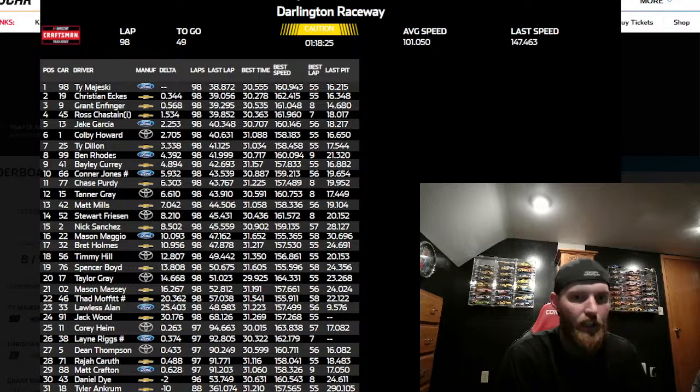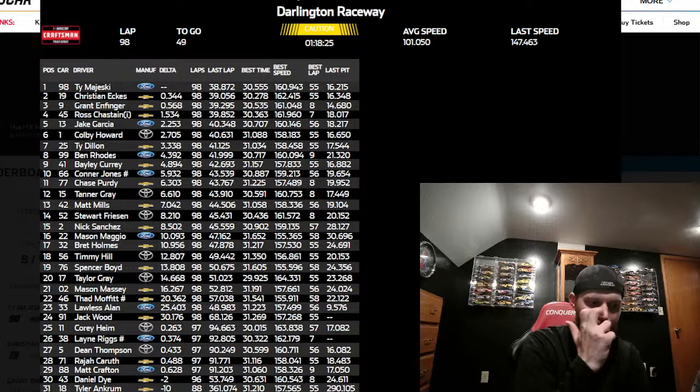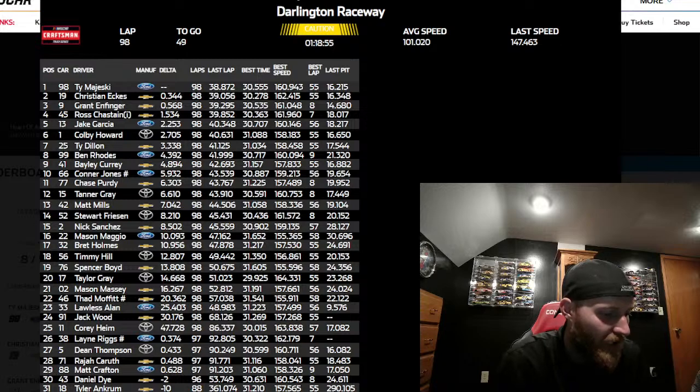Not sure how that started. It happened so quick. Kind of watching the very front of the field, just in front of this. This happened from about the 2nd row on back, really. It took out a few trucks. Mentioned Riggs was in it. He's got a lot of damage, too. He was able to get back to pit road, at least. Big crash.